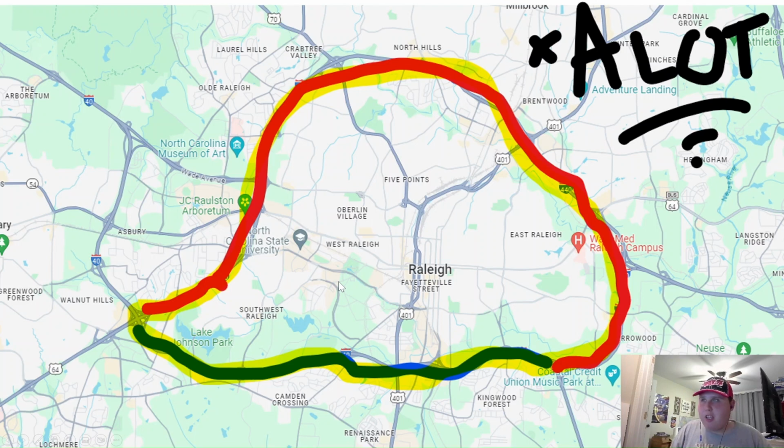Here's the map of the Raleigh Inner Loop. It consists of Interstate 40 in blue and Interstate 440 in red. The reason it's highlighted is to emphasize that I've been on this highway a lot of times. Seriously, it's so many that I cannot count how many times I've been on this highway. So with that, we're talking about the eastbound Raleigh Inner Loop.